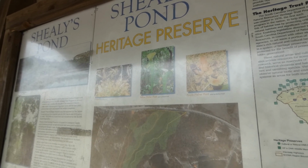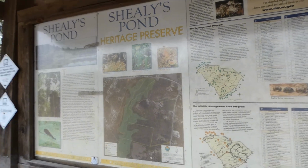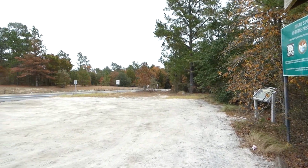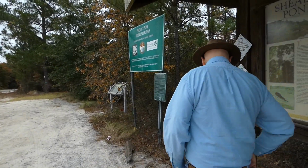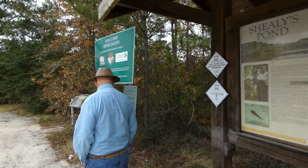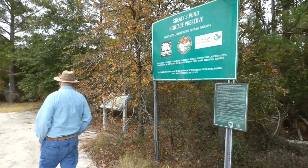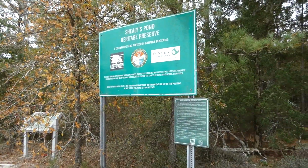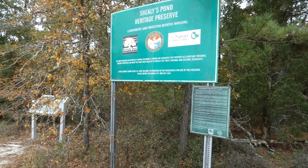So I don't know that we'll see a lot, but this is where we are. It's just a little turnout basically on this road. Should have a pond. Yep, so there should be a pond back there. It's a Heritage Trust, part of the South Carolina Department of Natural Resources and the Nature Conservancy Project. So let's see what we can find.